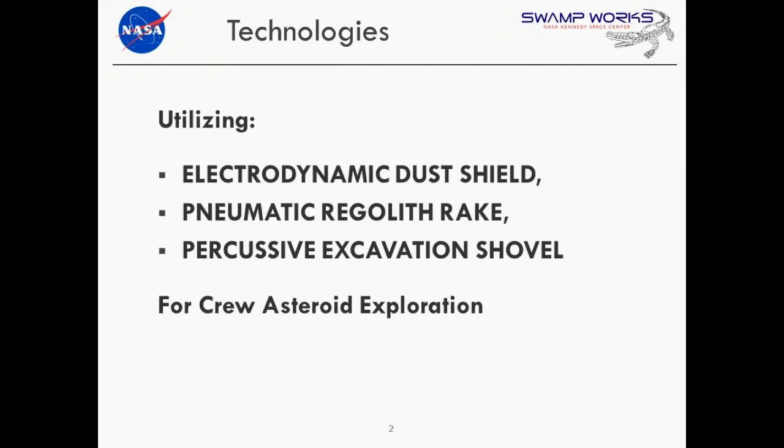In many of the talks this morning, you've heard that dust does exist on asteroids, and it's held down by van der Waals forces. And the combined forces of billions of small particles is actually quite high. So the same forces, electrostatic and van der Waals, can stick to your EVA suit and cause problems. To solve that, we have a technology called the electrodynamic dust shield.